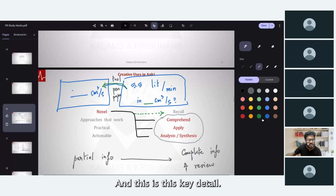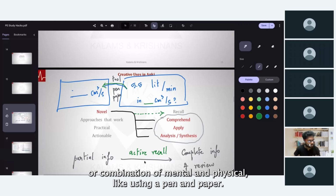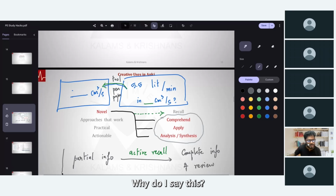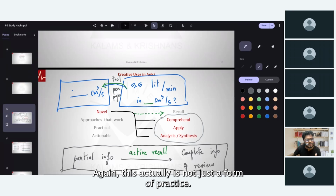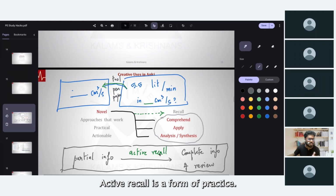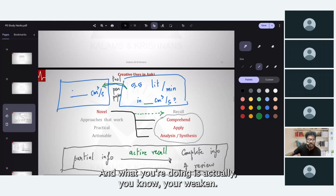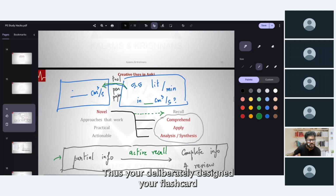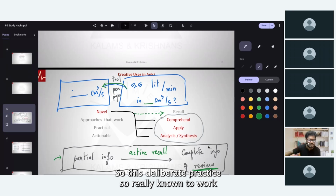And this is the key detail in active recall. This recall doesn't have to be mental. That recall can also be physical or a combination of mental and physical, like using a pen and paper. Why do I say this? Many students struggle with unit conversions, right? This is known to improve. Again, this is actually not just a form of active recall, this is a form of practice. The more you practice, certainly that muscle builds. You're weak in this, so you deliberately design your flashcard and you do it with feedback, review. This deliberate practice is certainly known to work.